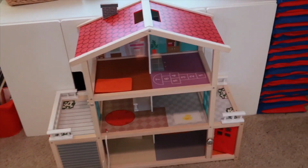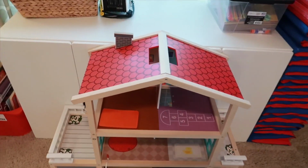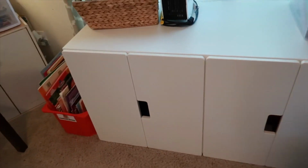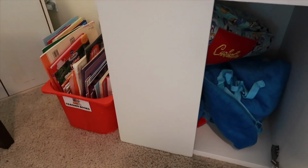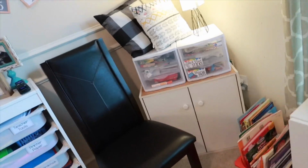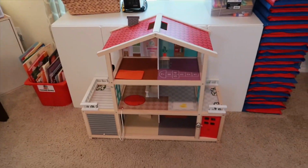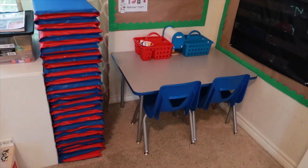We actually just got this brand new dollhouse over the holidays. And it moves all over. We move this dollhouse regularly to just get it out of the way. And inside here is where we keep our nap mat roll-ups. Oh my goodness, look how messy it is in here. But we keep our nap time roll-ups in there, and our kids put those on top of the red and blue vinyl nap mats. So over here is our writing area.